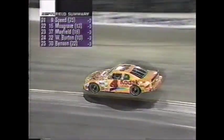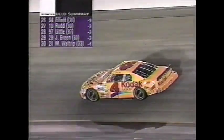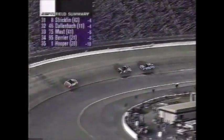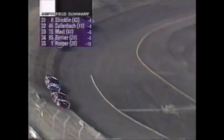As you have the field summary, you can see all the cars currently on the racetrack and laps behind. Jeff Gordon has led 175 laps so far. Dale Jarrett has led 28, Spencer 11, Martin 10, and Jeff Burton 7. So Gordon is moving up on clinching the five extra points for leading the most laps.